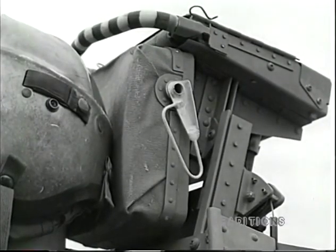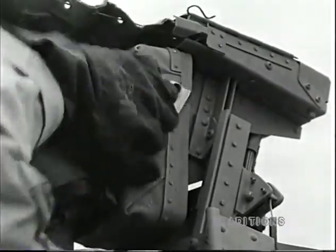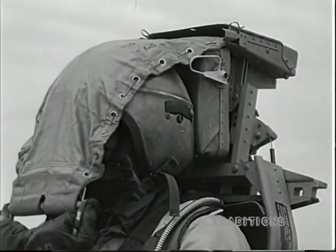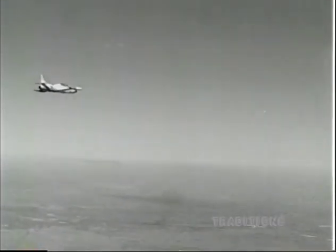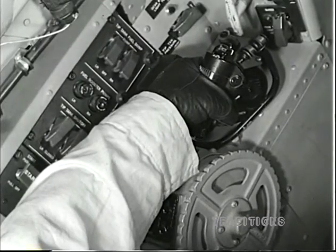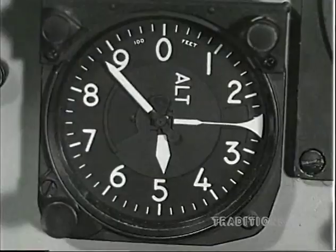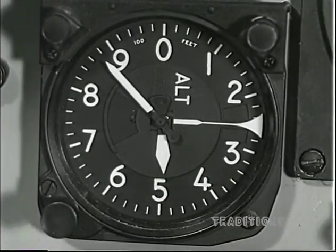If none of the above procedures jettisons the canopy, pull the canopy interlock release handle. Then pull the face curtain to the full limit of travel, ejecting the seat through the canopy. The air start is another emergency procedure with which you must be acquainted. Immediately upon flameout, move the throttle to the off position. Maximum altitude for an air start is 25,000 feet.